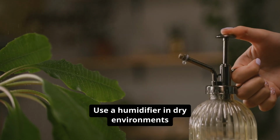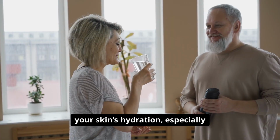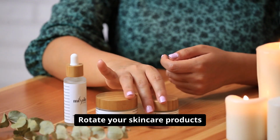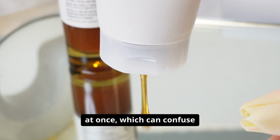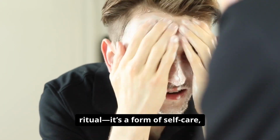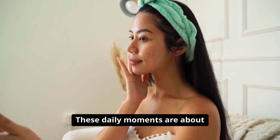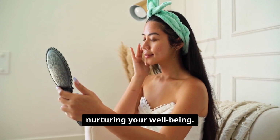Use a humidifier in dry environments to help maintain your skin's hydration, especially during winter or if you live in arid climates. Rotate your skincare products as needed, but don't overhaul your entire routine at once, which can confuse and stress your skin. Find joy in your skincare ritual. It's a form of self-care, not just a chore. These daily moments are about nourishing your skin and nurturing your well-being.